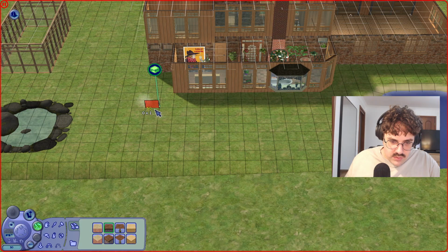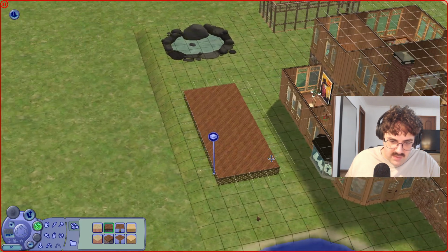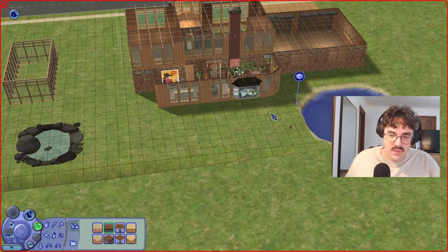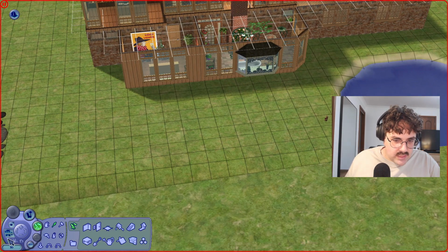Let's see what we could do. Something like that. But then I really don't like the idea of them having to go upstairs. That's the whole point. I want them to avoid that. So maybe we will avoid that.